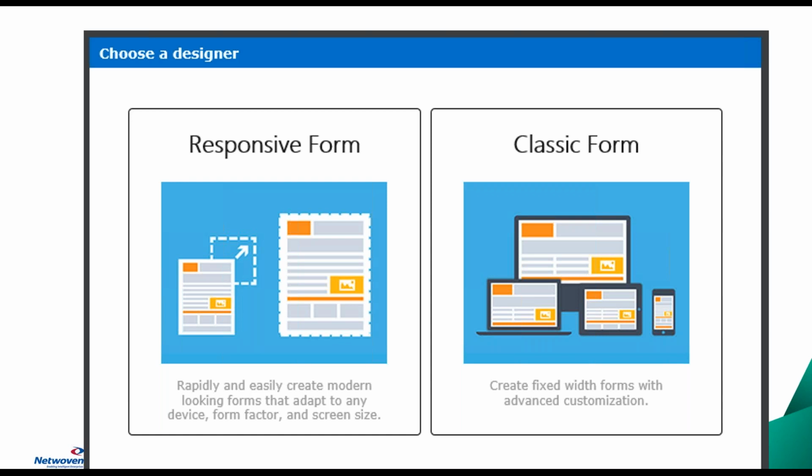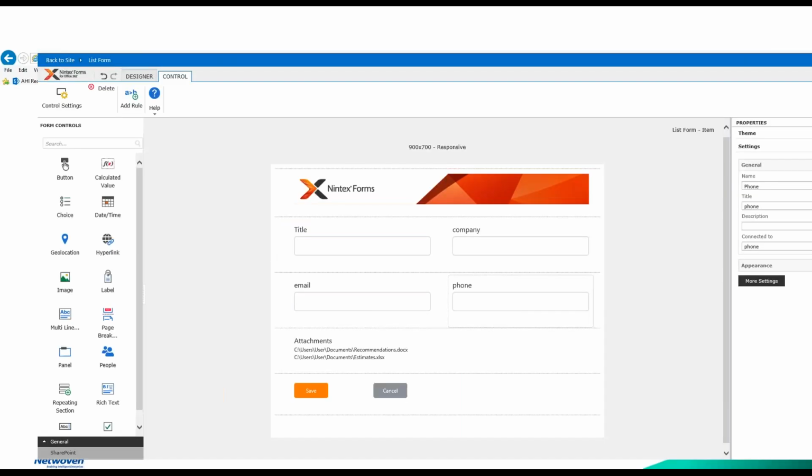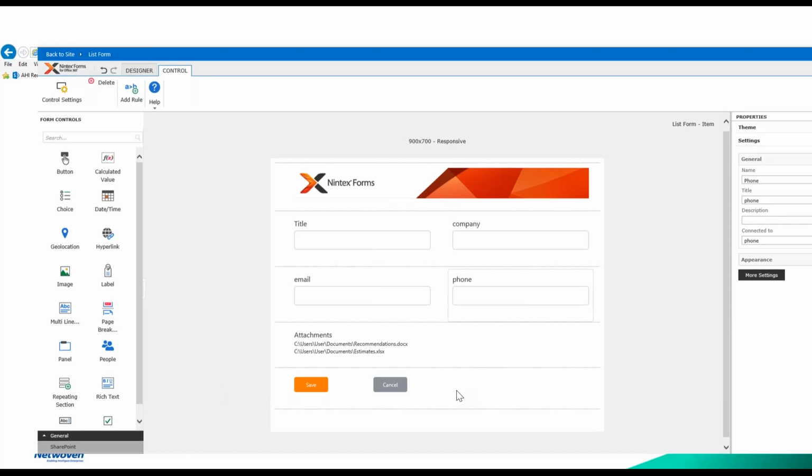So responsive forms are great for your medium to simple complexity forms. When you get into super complex forms where pixel perfect placement is required, then you probably want to go the classic form route. What you're looking at on the screen right here is just a picture of a responsive form where the controls are laid out very symmetrically. If you were to draw a line down the center and create a grid, that's basically what it does: it allows you to drag and drop controls into a hidden grid. And so when things need to move around on a different device, title might be on top of company, and email, they might be all in a line if they were going to be on a mobile device that's very small. So it would adapt automatically to do that for you.